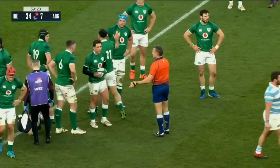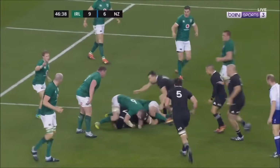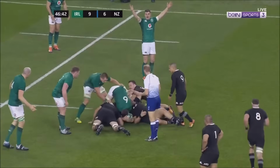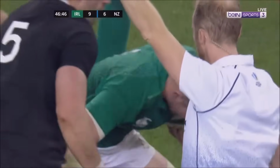That's very unlike you. Nice feet. Still going. Best puts him down. O'Mahony in over the top. Got to protect his body weight. O'Mahony has a clutch on that ball. He has a grip on that ball. And Peter O'Mahony wins the penalty.